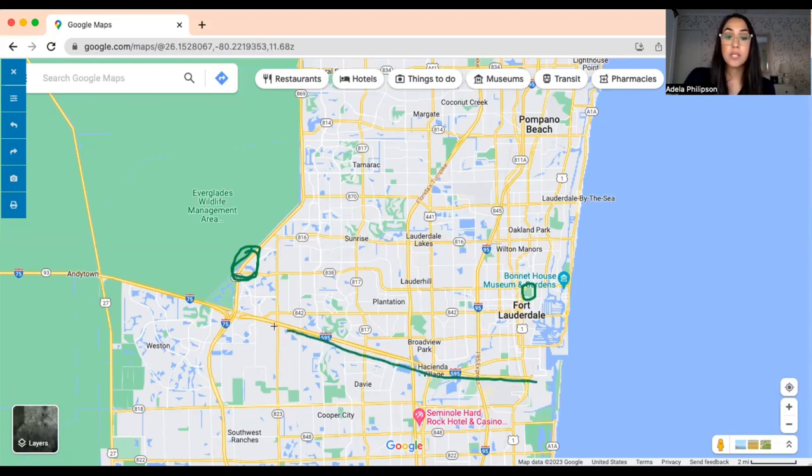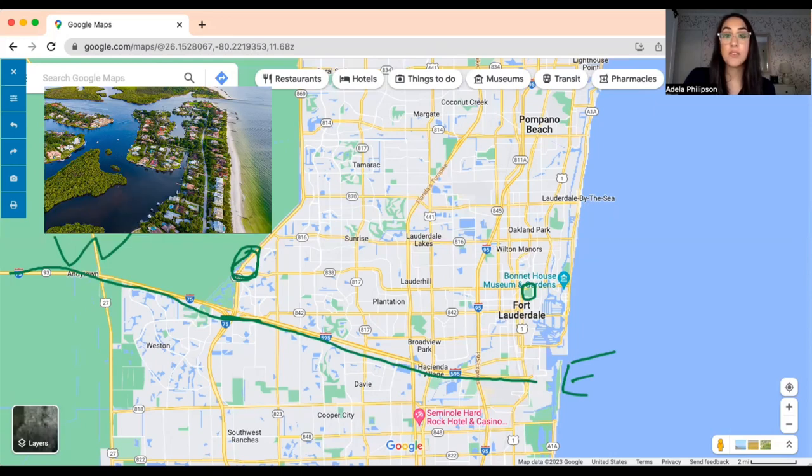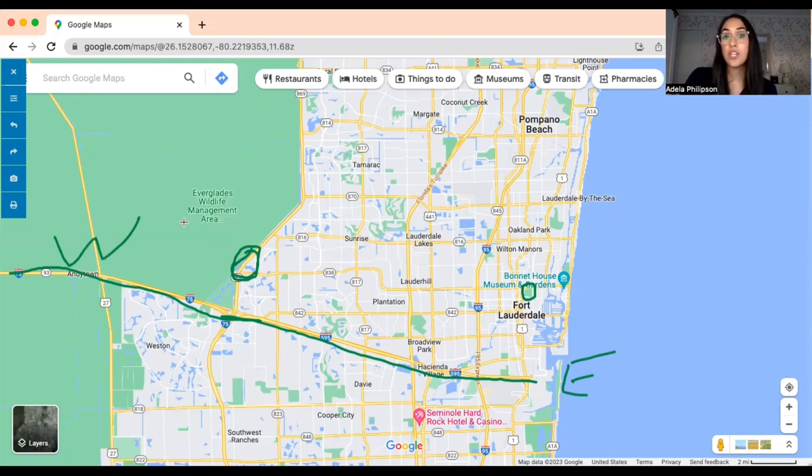Now, this particular freeway, the 595, which eventually converts to the 75 freeway, is the freeway that goes all the way from the East Coast to the West Coast of Florida. So if you want to go to Naples for maybe even a day trip, which I've done on multiple occasions, Naples is just an hour and a half. So you can leave at like 9, be there by 10:30, spend most of the day, come back, leave at 6, be back by 7:30, a very easy commute.